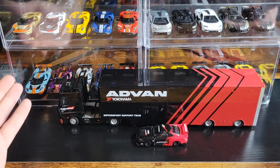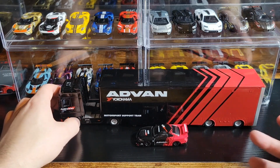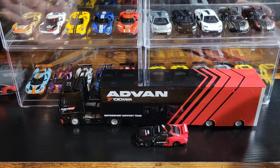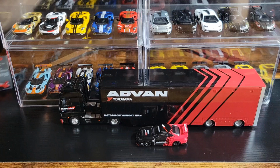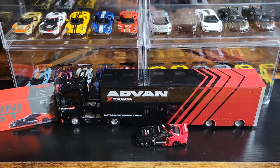But yeah, if any of you guys want to pick something cool up like this, if you don't have anything like this in your Mini GT collection, seriously, I know it's expensive. Pick it up. You won't regret it. It's super nice. Get a nice display case for it. And yeah, you definitely won't regret it. I love these hauler sets. They're always some of my favorite things to unbox and review for you guys, just because they're so fun to look at, and they're so different than all the other normal things that we review on this channel. So it's always a good time.